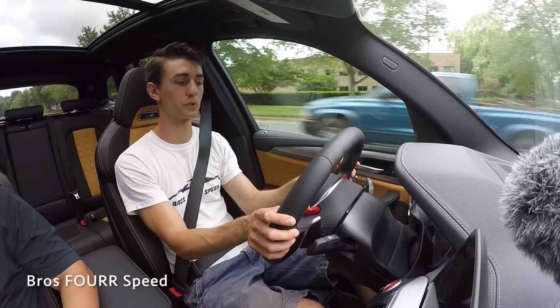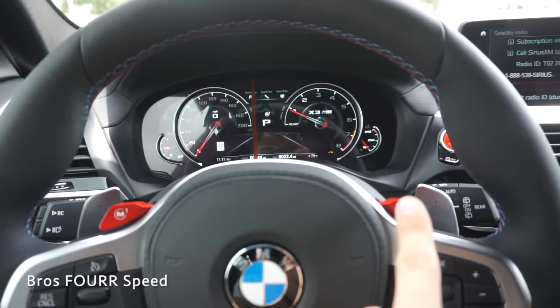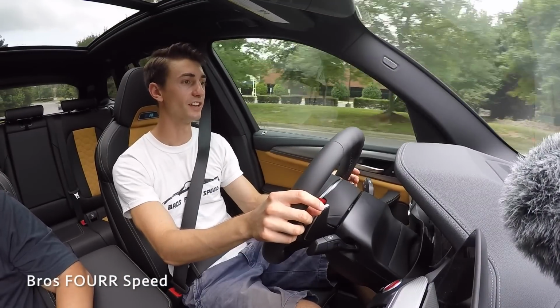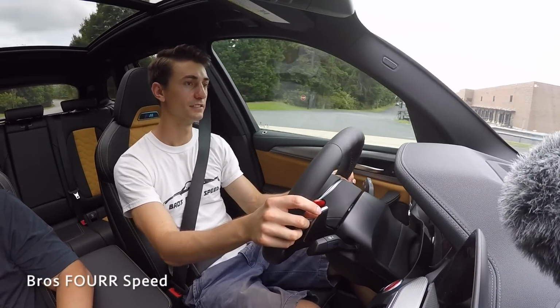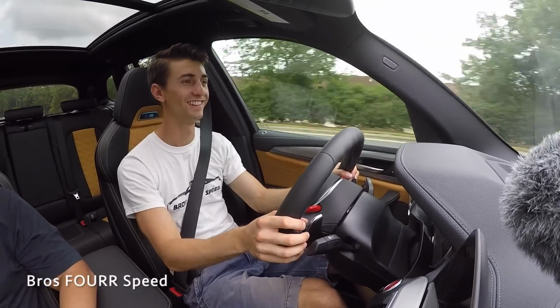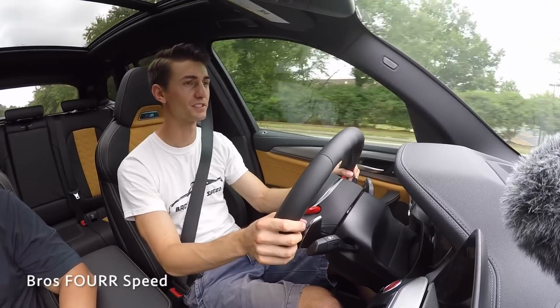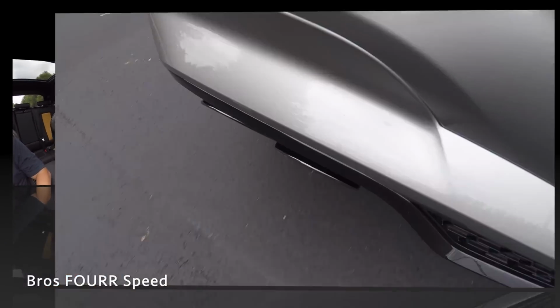You can also do different presets, and using these thumb toggles, you can customize them, which is a really cool feature. And then of course, all those settings put the active exhaust on, but just doing a few downshifts has a really good sound to it. You get a nice little pop on the upshift, ooh, and some nice gurgles on the downshifts.